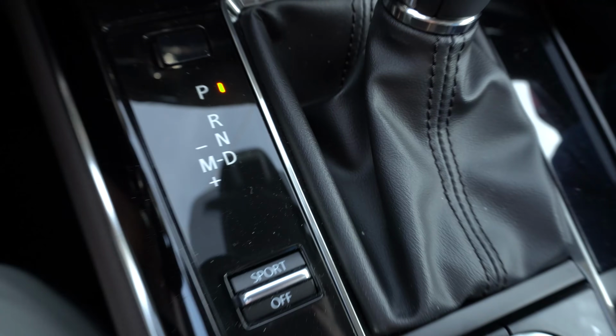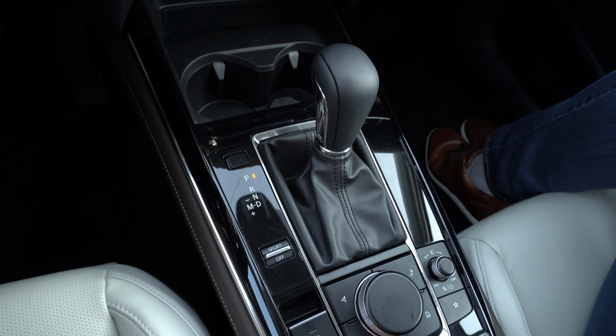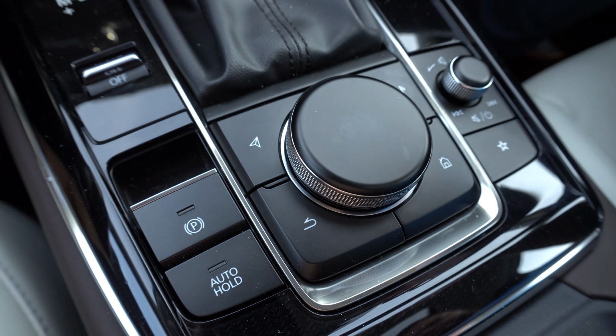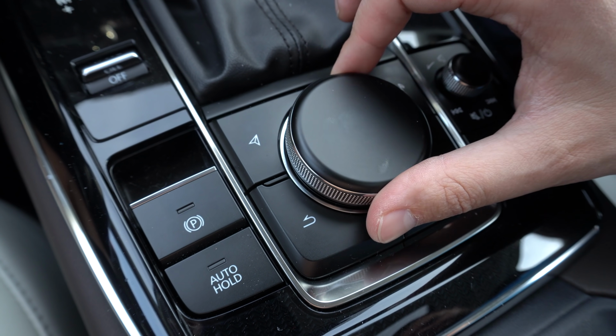So then if we move down to the center area, we've got a normal shifter, which is very nice. And then we have some gloss black around it. Well, the gloss black is very special in this car. It's just carbon fiber with some layers of clear over it. It's not actual carbon fiber. It's just got a pattern to it. It's a carbon fiber-ish pattern with clear over it. Carbon fiber inspired.